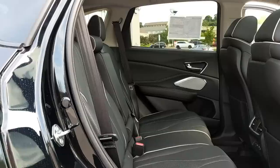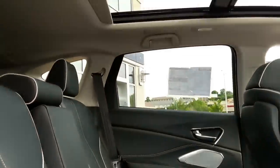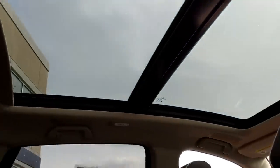And this is the thing that kind of just threw me. I have it in the shot positioned here so you can see the standard panoramic sunroof. It's the biggest in the segment and it's standard on all trims. Absolutely fantastic, a must have. I feel so open and airy and it really makes the interior feel so big.